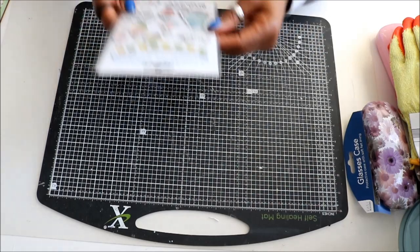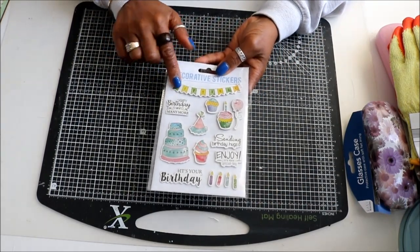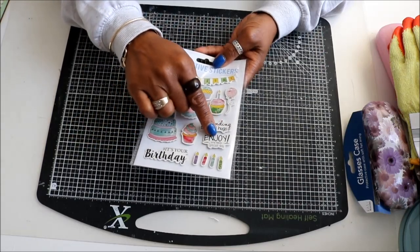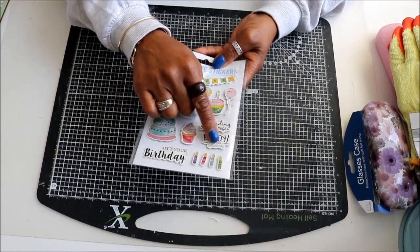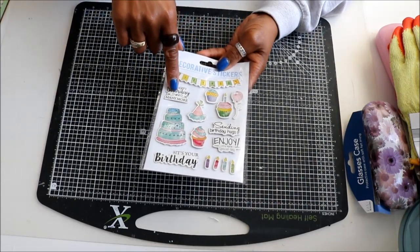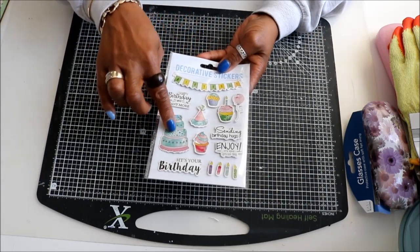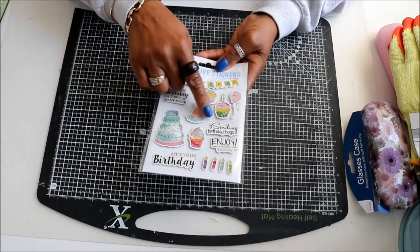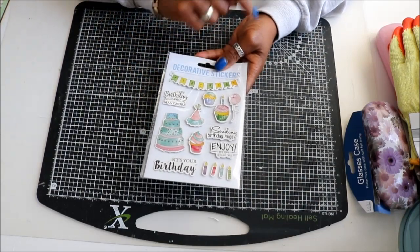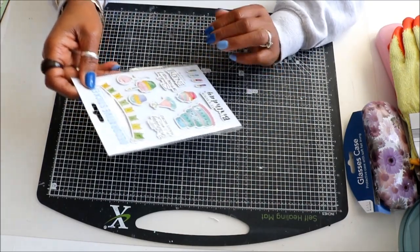And they had these decorative stickers, and these are the birthday ones. It's really cute. It says it's your birthday and enjoy, it's your special day, and sending birthday hugs, happy birthday, and many more. And you've got the 4-tier cake and the party hats, the cupcakes and the balloons and the candles and the birthday banner. It's really pretty, so I thought I'd pick that up and put that in my collection.